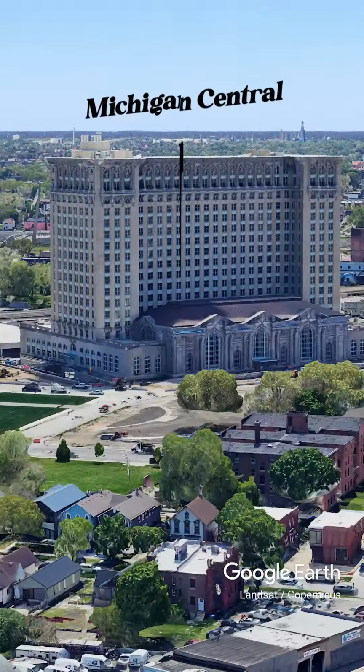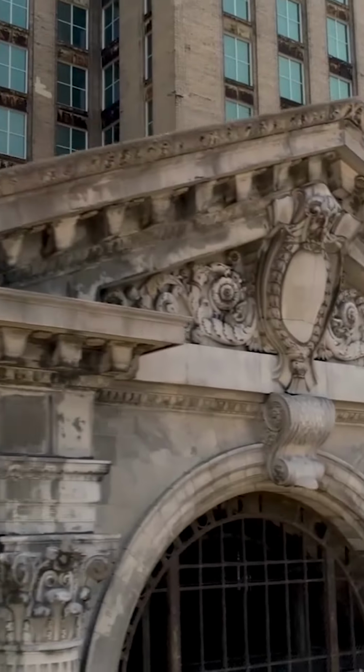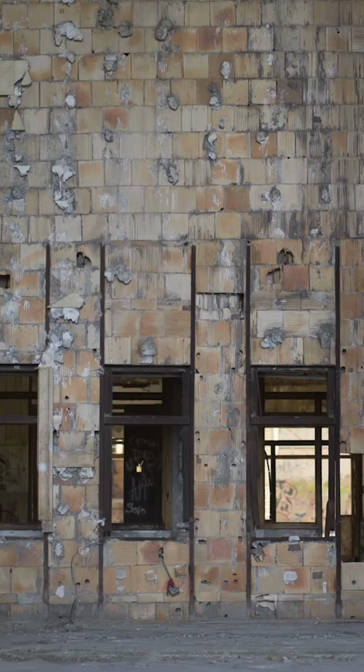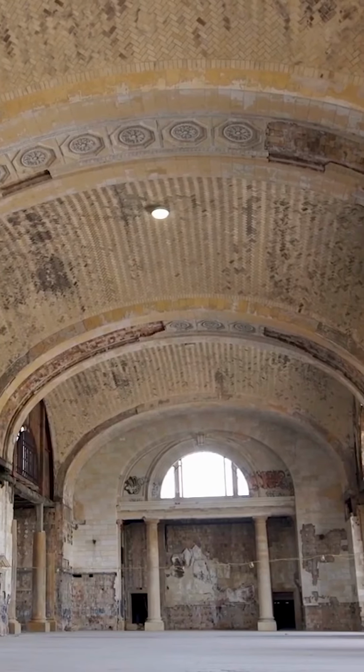This is the building, and this is its story. Sometime in the 1990s, someone ran away with a priceless 100-year-old antique clock from this landmark train station in Detroit called Michigan Central Station. That wasn't all that was stolen. Thieves also took the lights, tiles, windows, bricks, and pretty much anything they could. Because when it closed in 1988, Michigan Central was abandoned.